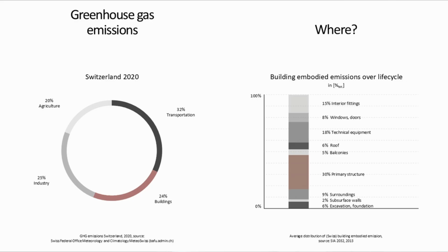We won this project in a competition in 2019, and the questions about climate and sustainability were very important there. I show you some graphics about the Swiss numbers about greenhouse gas emissions in Switzerland. Maybe here it will be the same. That shows that buildings have a very big sector. About 24% of the emissions is made by buildings, and on the right-hand side, where you see the embodied emissions, we see that in the primary structure there is also a big part of the CO2 emissions, and that made us focus on the structure.